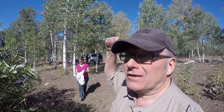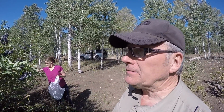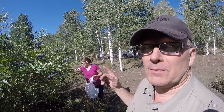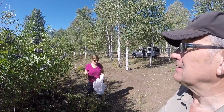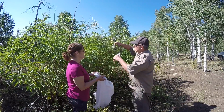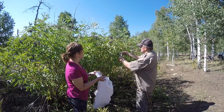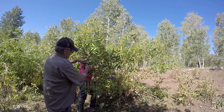We're looking for chokecherries across the way down here. Somebody's been in and picked them all, picked clean. So we drove back to our other spot on the mountain and saw this clump right here and thought, we're gonna just nail these guys right now. All right, so Shauna's gonna hold the bag, and I'm just gonna clip them. Oh yeah, there's a nice bunch right there. You got it. That's the mother lode right there.